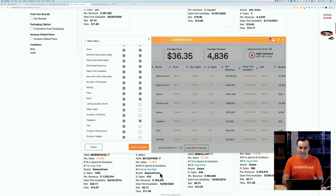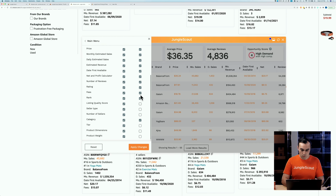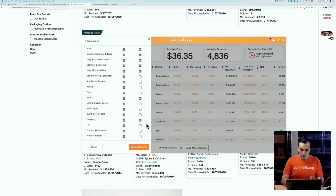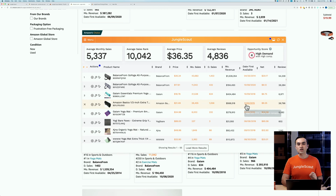So that is really helpful, but what is even better is that you can customize this view. Because you might be like, hey Lenny, that's great, but that's too big of a box. I don't even care about the rank or the date first available. Well, you can customize this. So that's what this column here on the right does. Here I can choose exactly what information I want to display. So if I want it to be more minimal, I can just choose the bits of information that are most relevant for you.